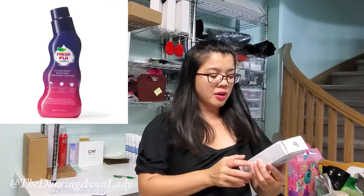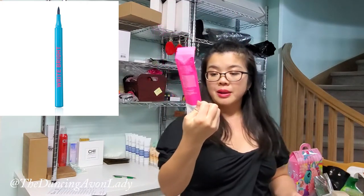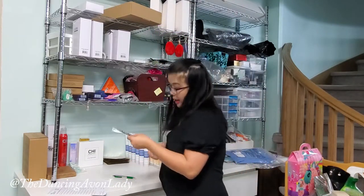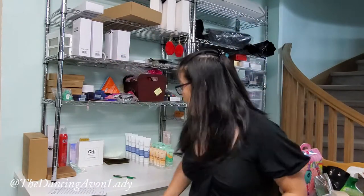All right, this is more laundry stain remover, another liner, right? Bright. This one is in blazing blue. And then we have the multifunctional nail tool. This is great because it's a cuticle cutter here. And then the file, the True Gen Aftershave Conditioning Lotion.